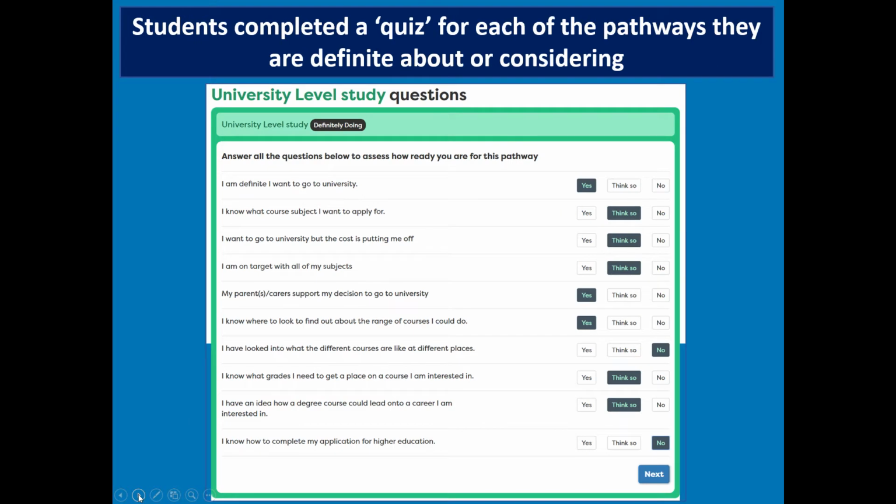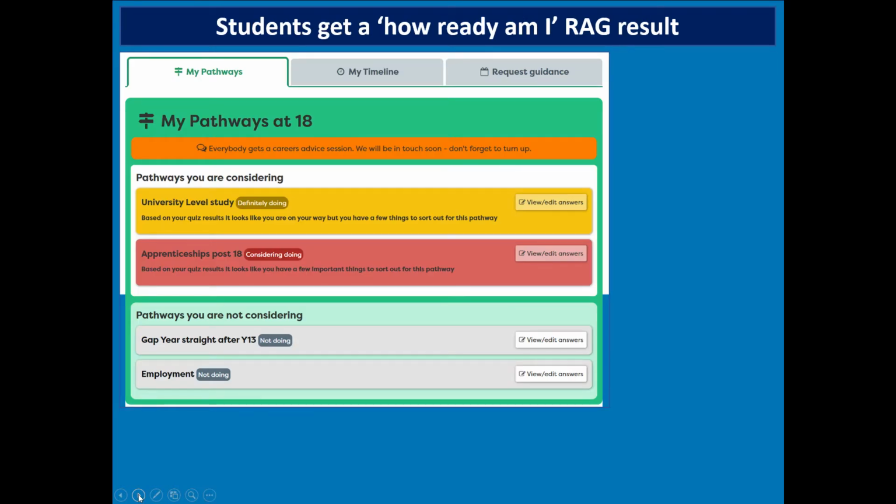This is about university level study. I know what course subject I want to apply for. I want to go to university, but the cost is putting me off. And the responses they give have been given a scoring, which is at the back end. They don't see that. That indicates whether they need additional support. So the students get a red, amber, green score.